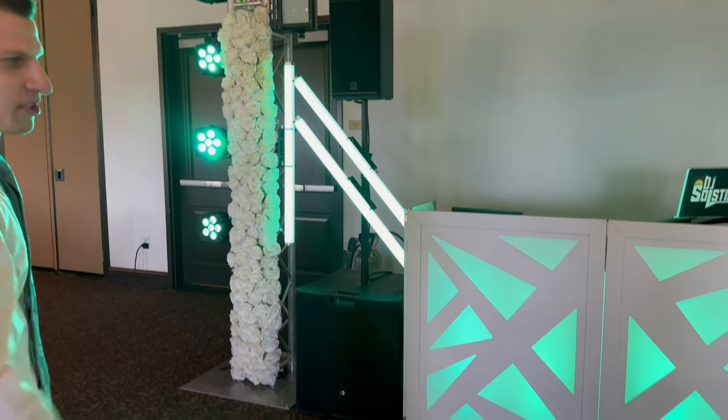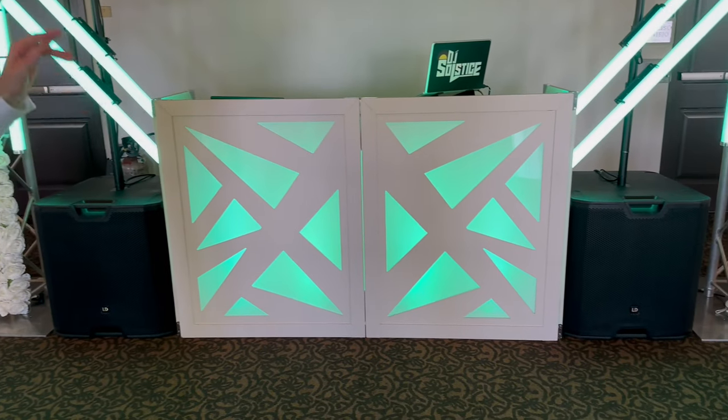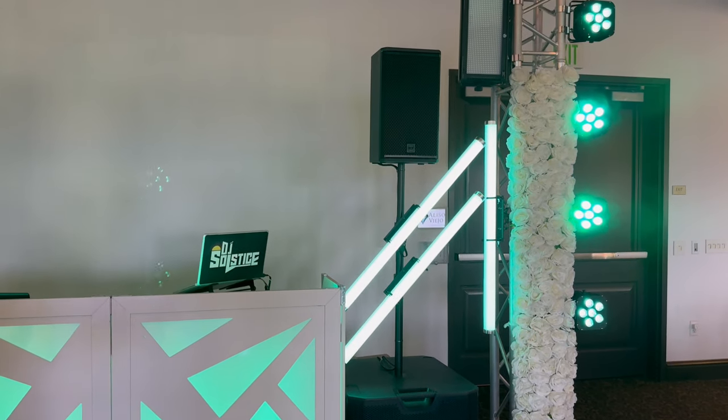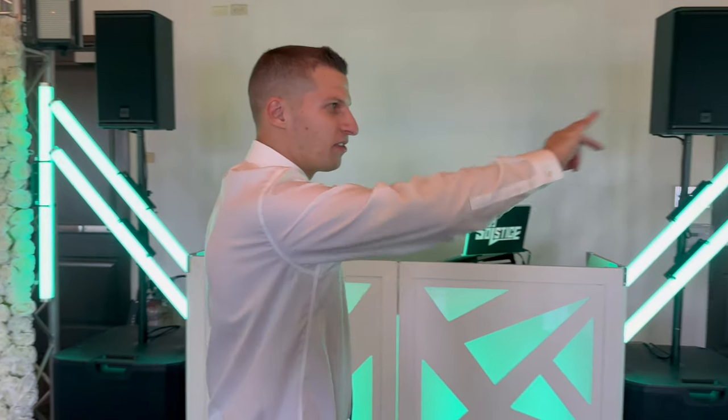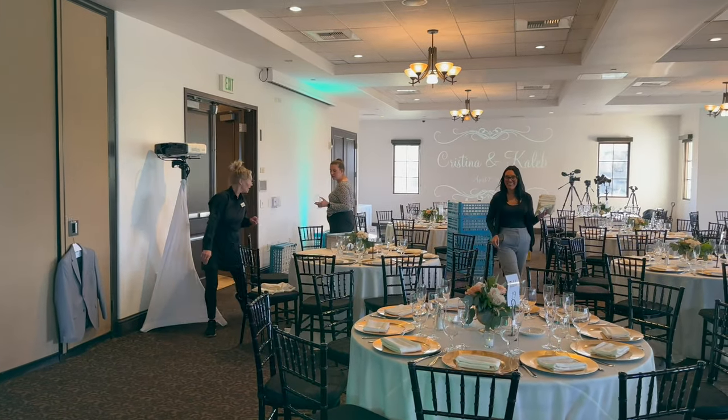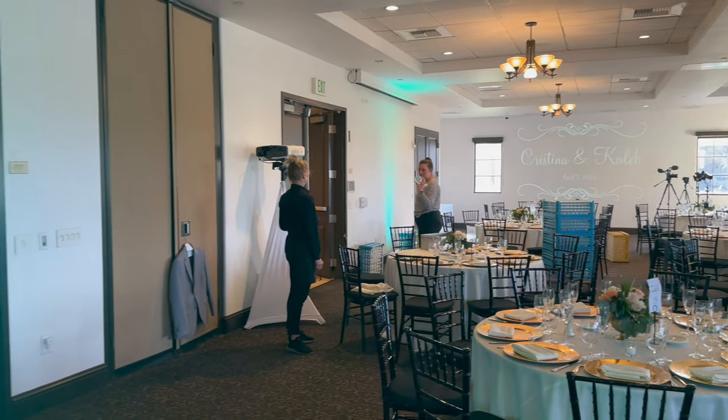Down there, the LED Systems ICOA 18s. They sound phenomenal. They bump hard, as you can see in this configuration. Sounds great. Hopefully you can hear the bass coming through. A couple more things over there. We've got our monogram, Christina and Caleb, being projected from that Epson projector. I never remember the model number. I think it's a 4770 Verilite, maybe? I don't know, I'll link it down below.